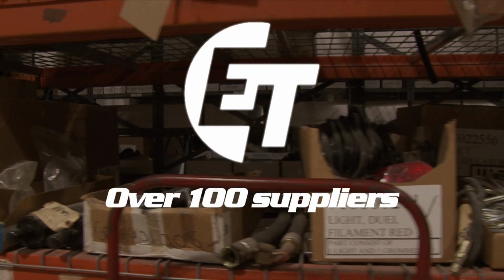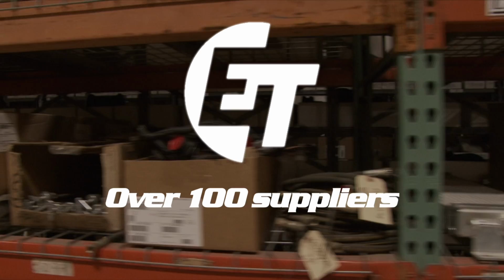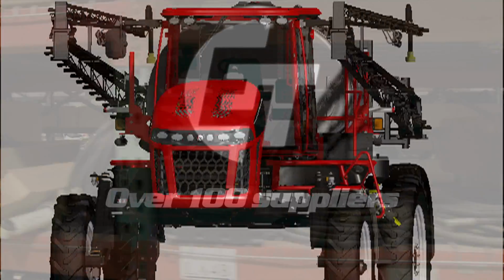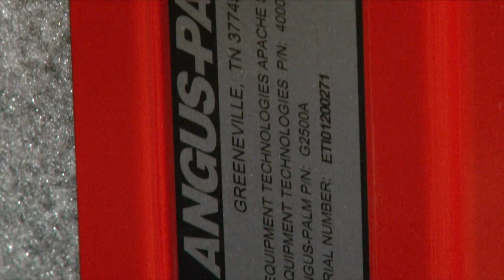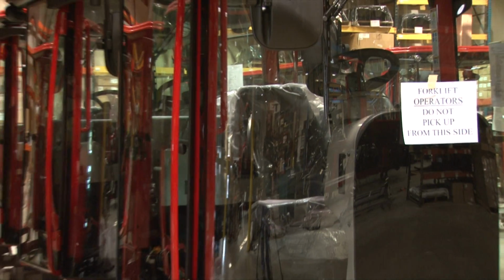We also partner with over 100 suppliers for many other key pieces which go into the Apache. This is important because it allows us to focus on what we do best, designing and building sprayers, while letting our supply partners focus on what they do well, building best-in-class components for us to use in our sprayers.